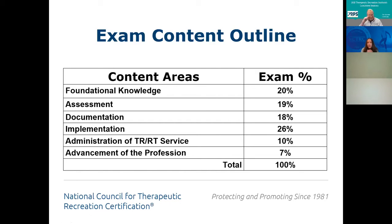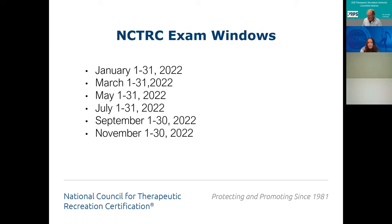So again, you all are the best ones to really be able to help and mentor the students as they start preparing to take the Nctrc exam. And so the exam itself is offered every other month for 1 full month. We have an exam actually going on right now during the month of November in 2021, but we will have exams again beginning in the new year every month for 1 full month.